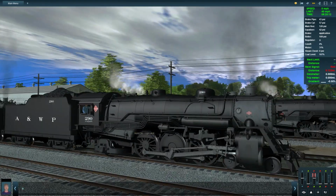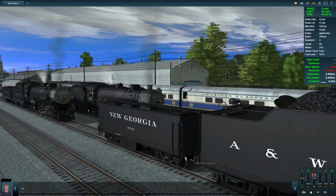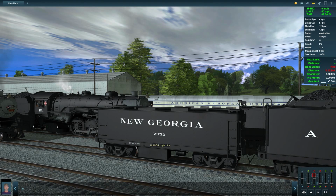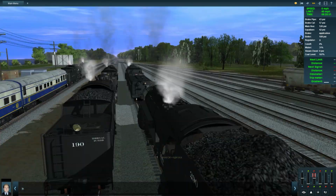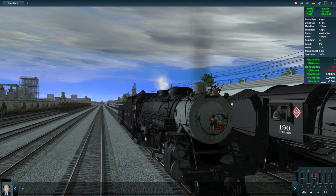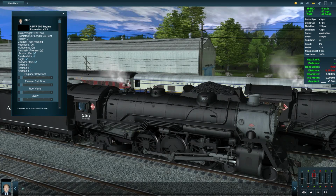And then over here we got where we're using the Excursion version 1 of 290. And then we got here the extra water tender. That's the new Georgia, or was formerly Southern, the WT52 extra water tender. And then over here we got version 2, or Excursion version 2 of number 290. And we can do the same stuff as version 1.